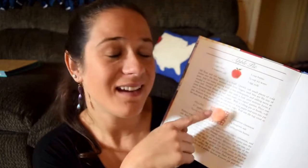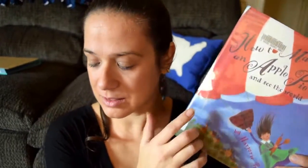And in the back there is the apple pie recipe, which my little guy now is dying to make. So since we're studying apples in the month of October, I'm pretty sure we're going to be using this recipe. That's why I haven't returned this one to the library yet. Definitely check it out if you're like me and you just haven't read it. It's well worth your time. So those are our favorites in our homeschool for the month of October.